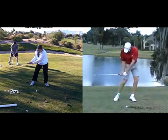The main thing we'll work on is that weight shift. Again, it'll be part of the overall theme of all of the drills and the work that we do in our next session. We'll be learning how to feel our weight move to the left, move towards the target.